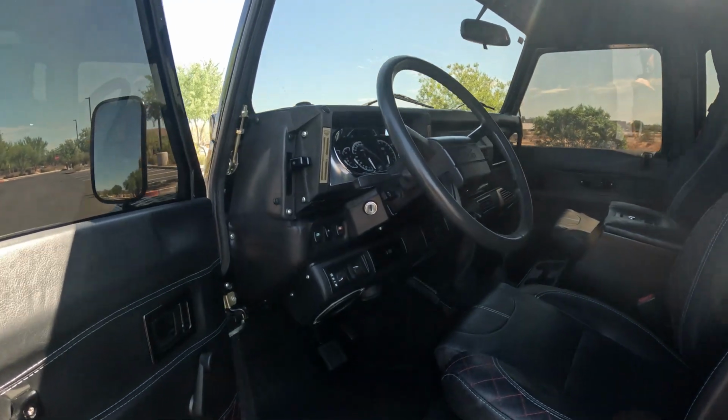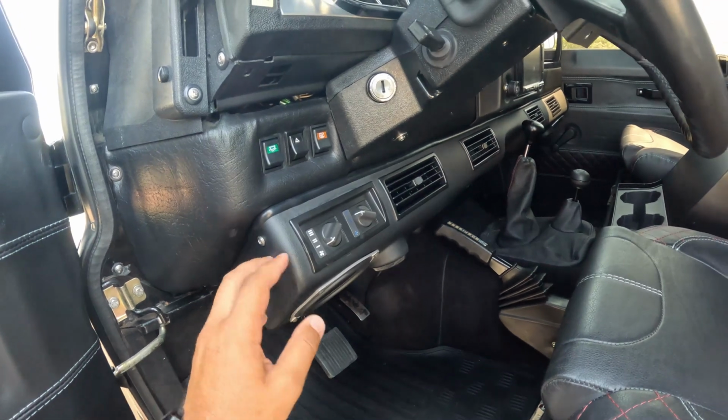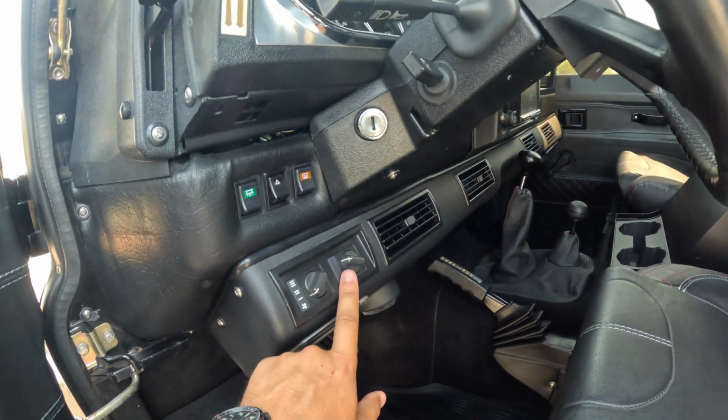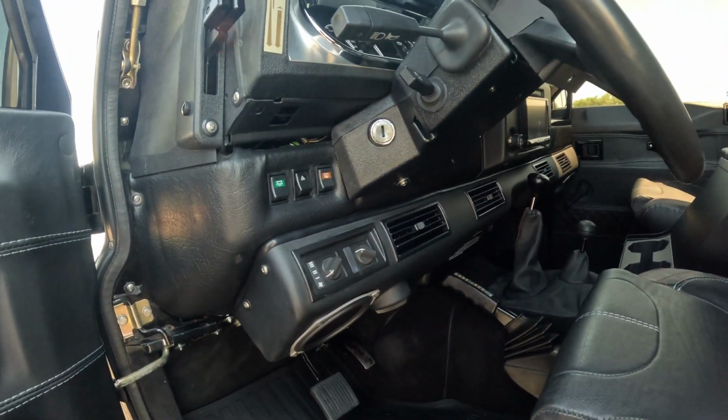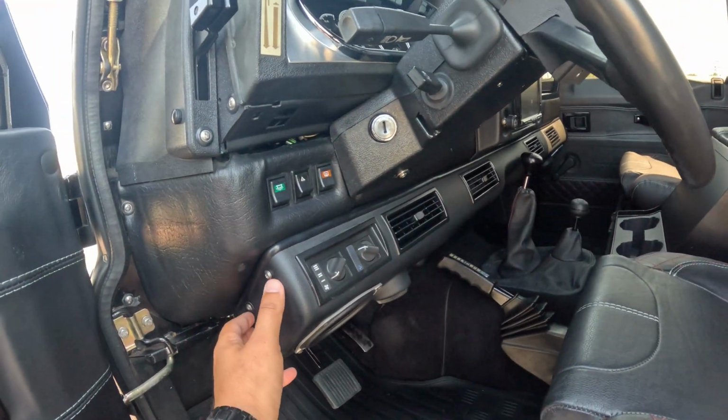The most important update here is going to be right here. This is actually an air conditioning system, which has been installed, fan speed, and the temperature controls here. And you can see these vents actually run all the way across the front. And so this will keep you nice and cool, regardless of where you're driving.